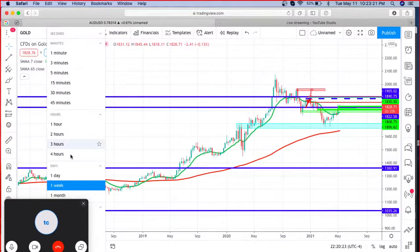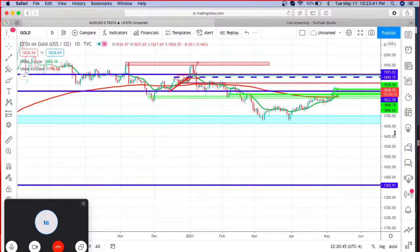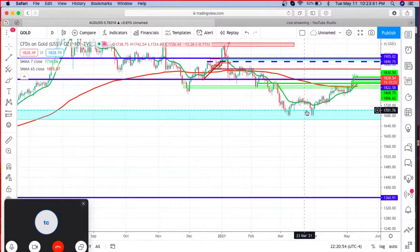Wait, first, let me make sure. The 7 is above the 65 on the monthly, and the 7 is above the 65 on the weekly. And the 7 looks like it's trying to cross below the 65. Oh no, it's actually still above the 65. So as far as the down move, once it came down to this blue zone, I would say this was the quote-unquote end of that down move.